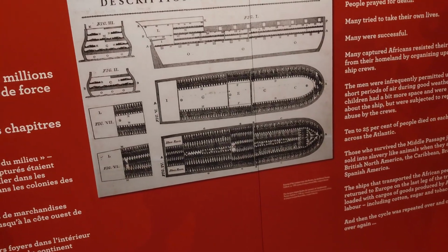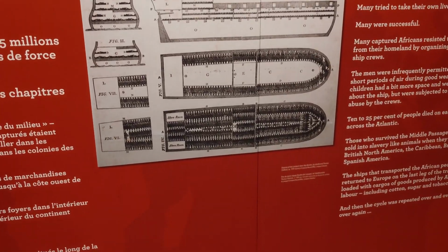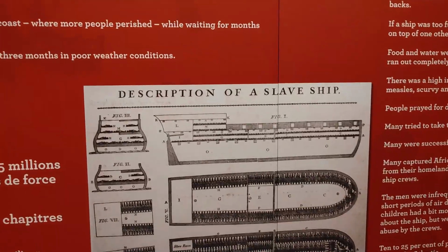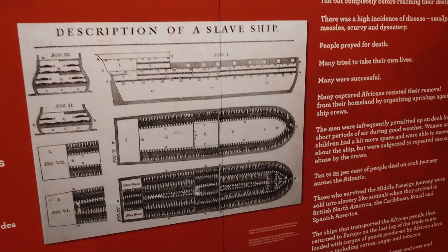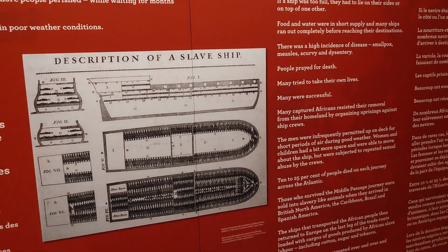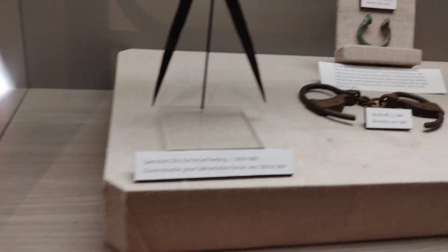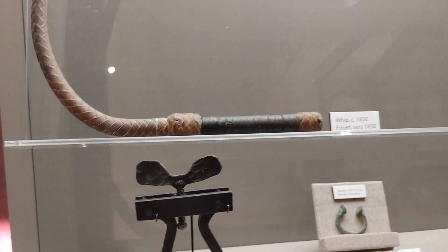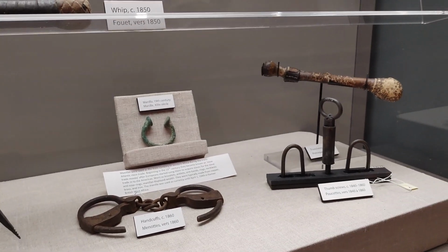Those are all people. They'd be forced to lay on their backs or their sides for the length of the journey. The conditions were very poor to begin with, so the air quality would have been terrible, as you can imagine, with all of those people crammed in there. These are what were called control devices: handcuffs, a whip. Those right there are called thumb screws. Those were used as an interrogation device.